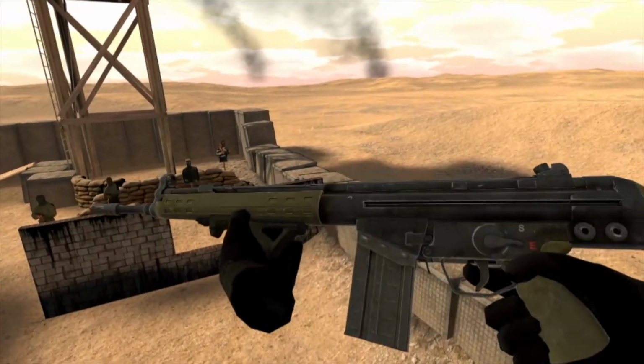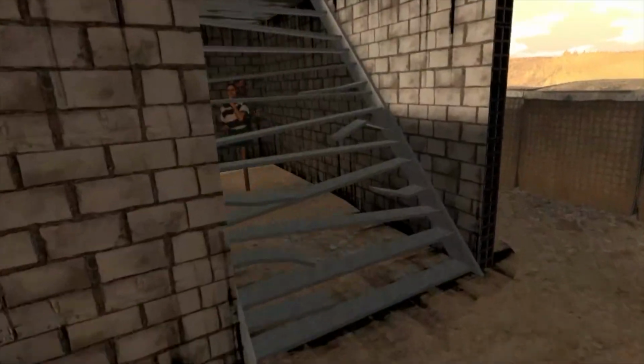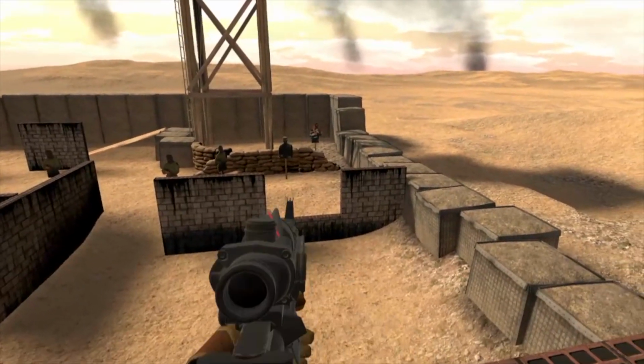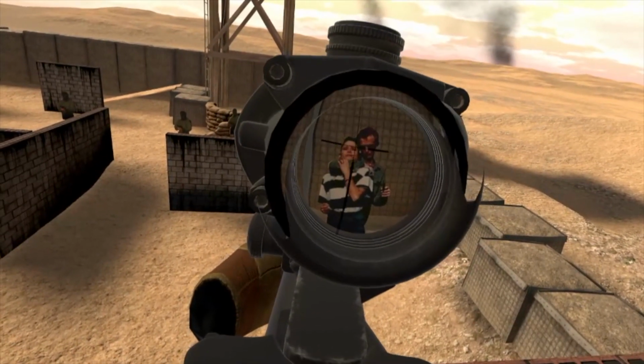All right, so there's a little more indication of the variety of guns in the game. Let's go get an ACOG. I'll show you Nick's shooting there, but let's move up here. Get the same sight picture we had earlier, and you'll get an idea of what the difference is. Ah, much better.